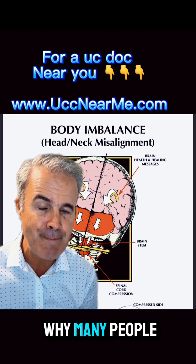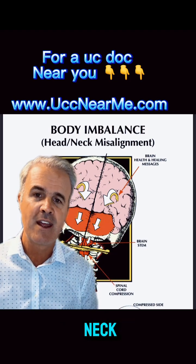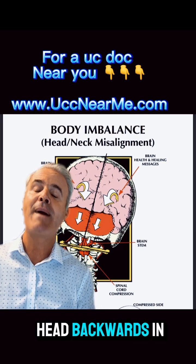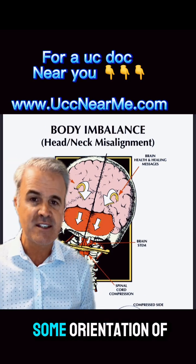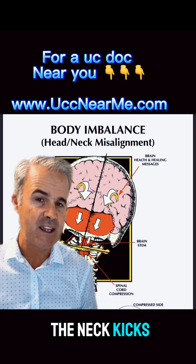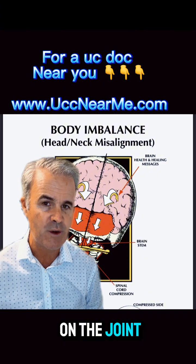And this is why many people who have vestibular disorders, that is the root of it is their neck, they find when they bend their head backwards in extension, it kicks it off. Sometimes when they look down and to the right, some orientation of the neck kicks off their vertigo because it's affecting those pressure sensors on the joint surface.